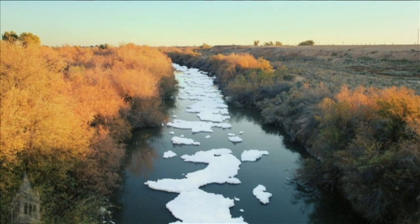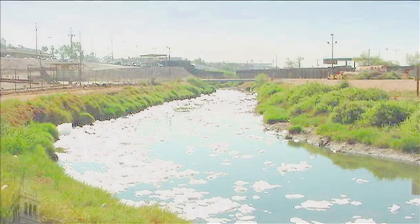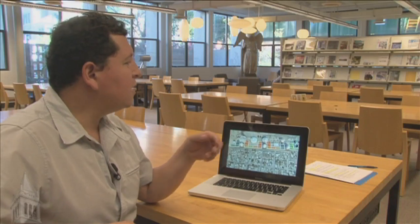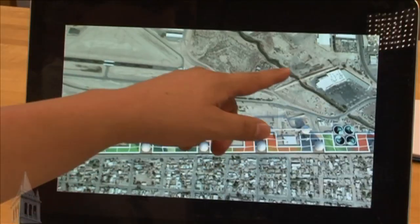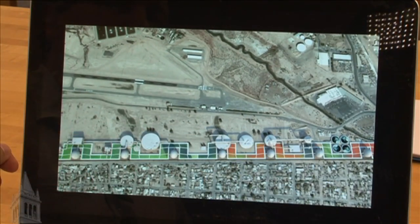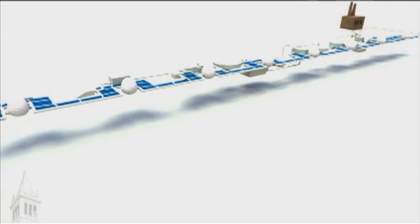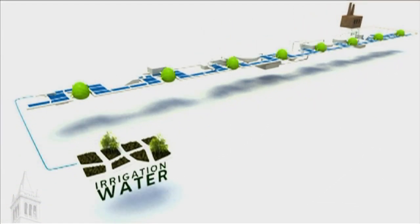The New River is the most toxic river in the United States. It flows from Mexicali, Mexico into Calexico, California. Instead of patrolling the people who are in the river attempting to cross, we should be patrolling the toxicities that are actually crossing into the United States. And so one of our proposals is a wastewater treatment plant, and here you see the New River where it crosses the border, and instead that river could be funneled into a wastewater treatment plant, purified, and then released back into what is one of the breadbaskets of the United States in the Imperial Valley.